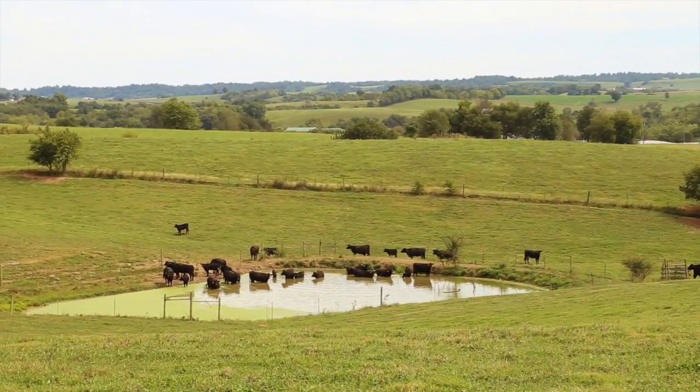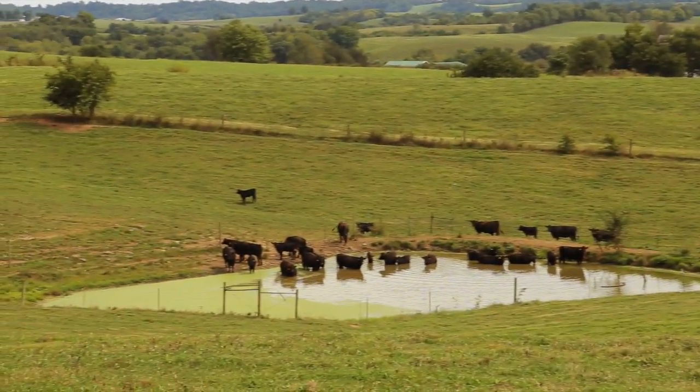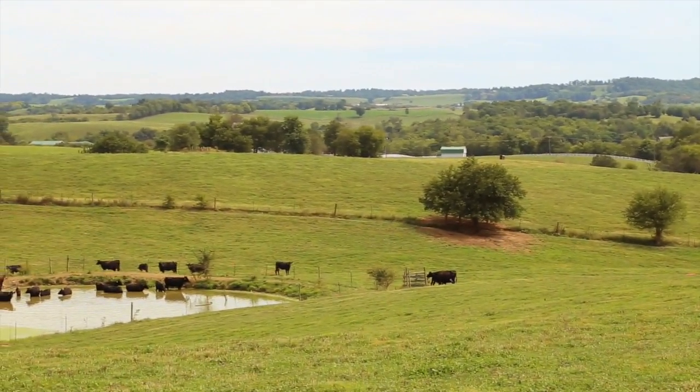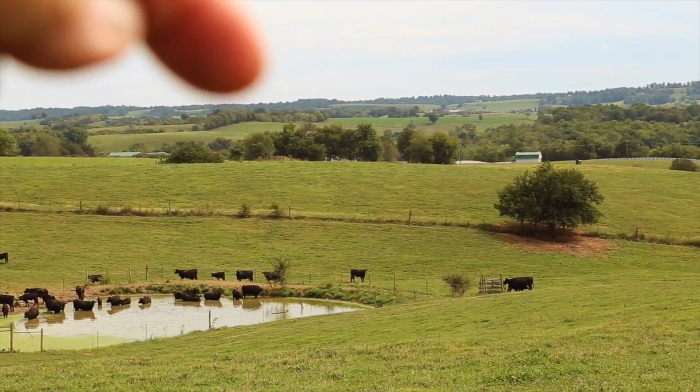Okay, here's a better shot of that pond there. Isn't that beautiful? Look at those black cows. Gosh, just so beautiful. Anyway, there's the horse barn, and then the house is right there.